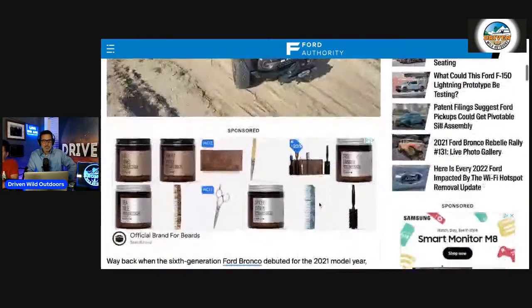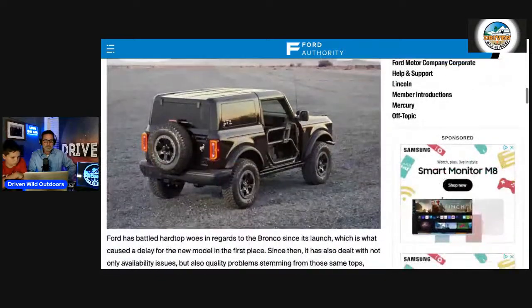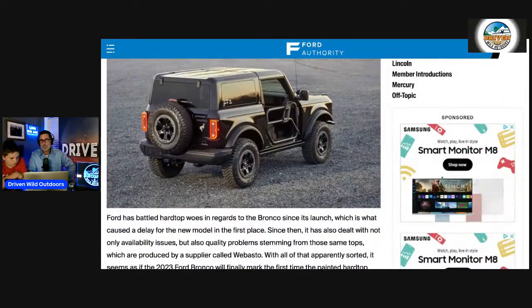Anyway, let's get on to this content here, Gavin, really quick, and then you can head on out for the night. So they go into when the debut of the sixth-gen Bronco back in 2020 was released. We were going to have the optional tops, painted tops, things like that. And then the history, we don't need to go over that again. It was possibly going to be late '22. Well, here we are. It looks like late '23 it's going to be available.